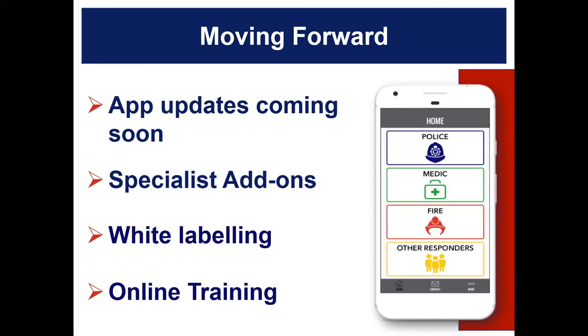There's obviously the white labelling, as I've just been talking about on the previous slide. And in addition, we're also currently developing some online training modules, and the online training will build upon and support the content in the app and vice versa. So there's a lot to look forward to and a lot coming up.